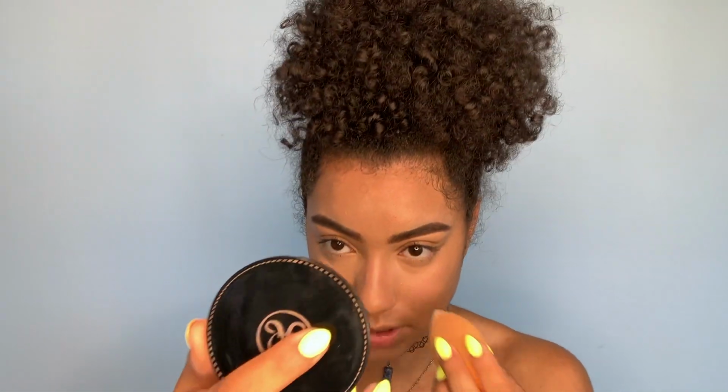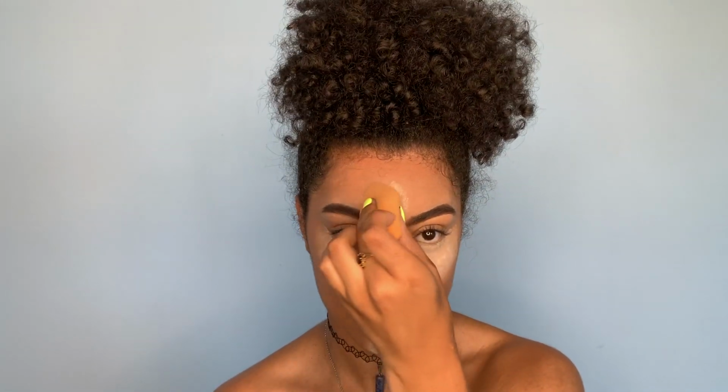I'll be back. Now I'm going to set my face with my Derma Blend Luminous Banana Powder, like that. I grab my mirror and I'm just going to place it where I put my concealer. Setting your foundation for a dewy look is more important than if you were going for a matte look, because with oily skin, if you don't set a dewy look specifically, you're going to melt in an hour.